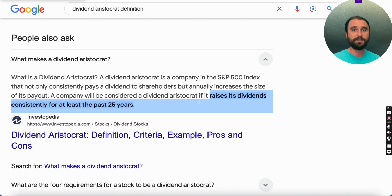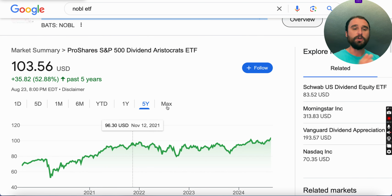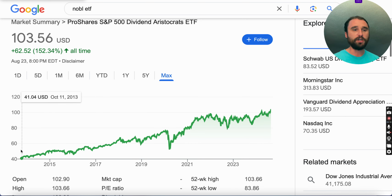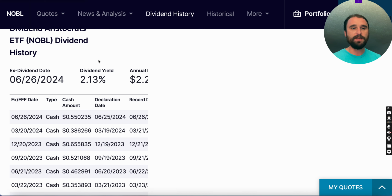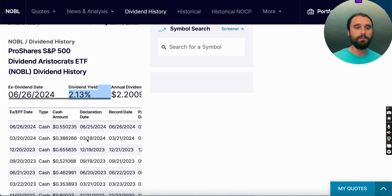So we should expect the dividends of NOBL, the ticker symbol for this ETF we're talking about, the ProShares S&P 500 Dividend Aristocrats ETF, we should see that consistent growth in dividends. And as you can see, over the long term, this ETF has done well. The share price has more than doubled in the last 10 years, roughly. So you're not only getting a share price increase, but you're also getting these dividends. Now, the dividend yield, like I said, don't focus on that, because it's more important in terms of the growth we're going to be getting. How much growth are we actually receiving from this ETF?